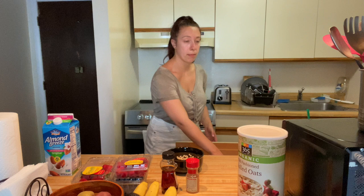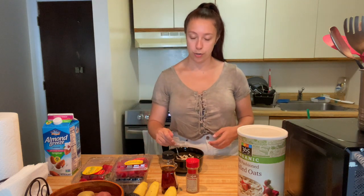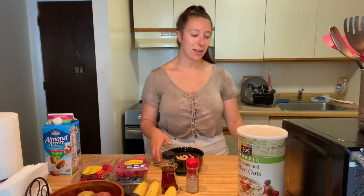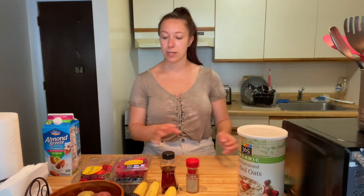So then I'm gonna just mix up these oats and I'm gonna microwave it for 2 minutes. Again, I keep it simple. You could also do your oats on the stove, but I don't get time for that. Even if I work from home, I still don't want to have time for that. So I'll just heat that up for 2 minutes.